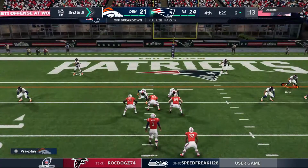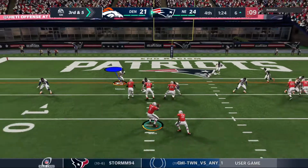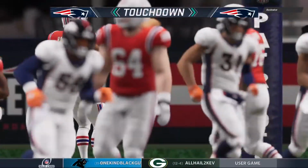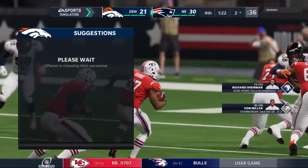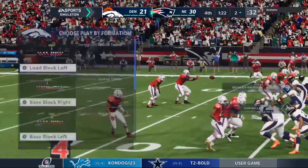And on 3rd and 5, this will be the 8th play of the drive. On 3rd down, here's Harris. And he's in. Touchdown, Patriots. A 6-yard touchdown run. And the Patriots, they add on to their lead. Well, that was absolutely ideal for them, wasn't it? Trying to salt this game away.